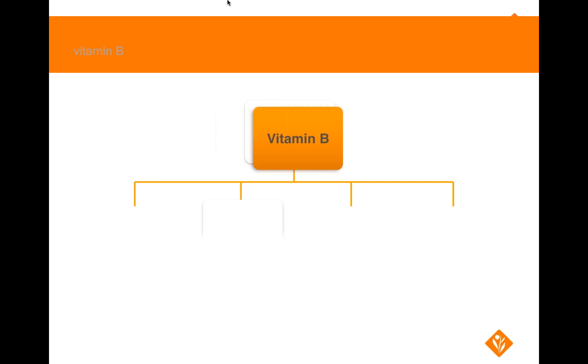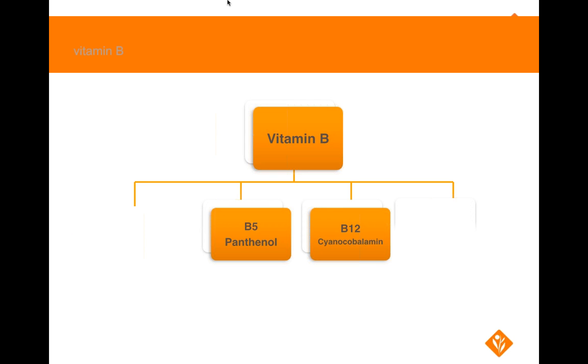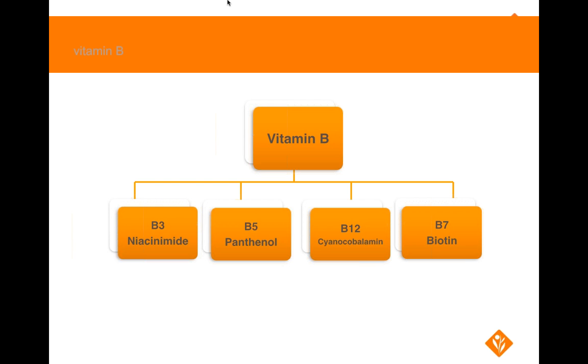Vitamin B, as provitamin B5, is used in a base to boost the waterproofing barrier of the skin, to assist in controlling free radicals, and to reduce the chances of follicular obstruction. Panthenol is known to have a soothing and smoothing effect on the skin.